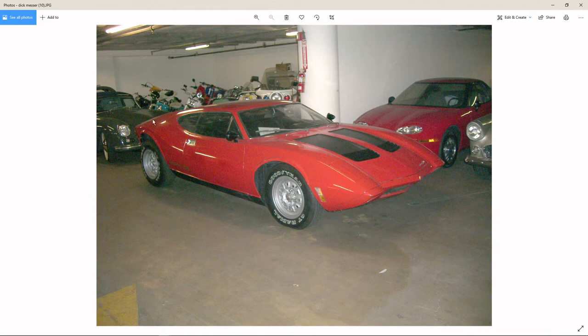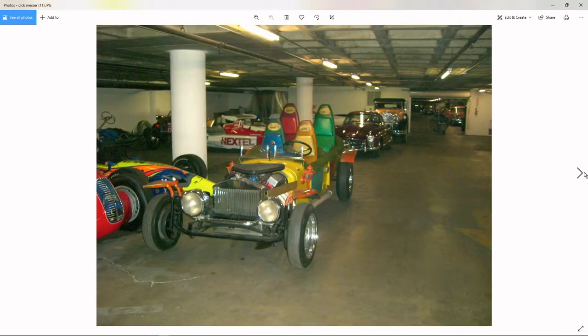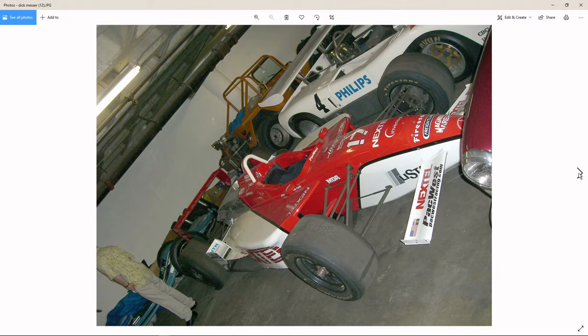Porsche 356. I think this is from a TV show, The Monkees. Correct me if I'm wrong. 300 SL looking nice. Maybe an Indy car, another Indy car. Yeah, that looks like an Indy car, not F1. This looks like a Can-Am racer.